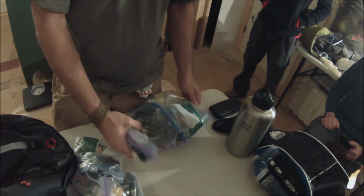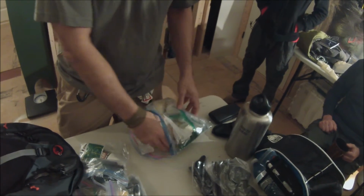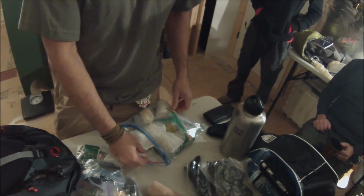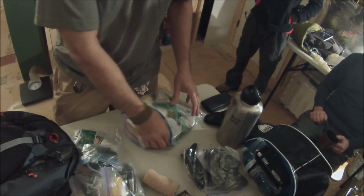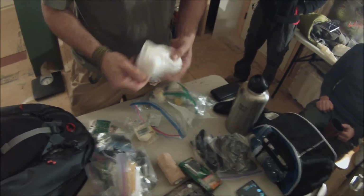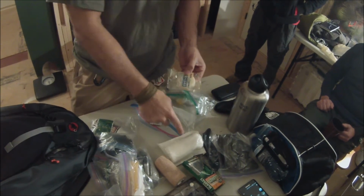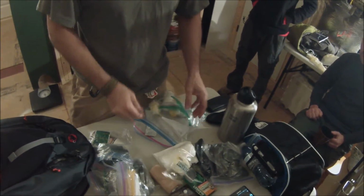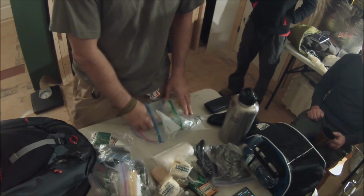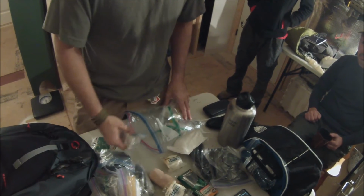Medical bag consists of tourniquet, extra socks, feet are important, some self-sticking wrap, emergency blanket. I have a roll of gauze. My idea, if I need a band-aid, I'm going to make one. I'm going to take bandages and pull some gauze off and make myself a band-aid versus having sticks of band-aids, so there's extra of that. Also, obviously, this could be used for trauma as well. Spare contact lenses.